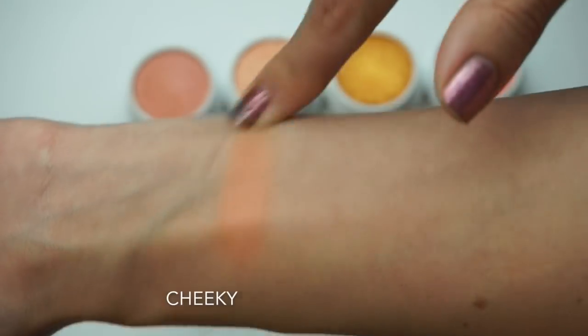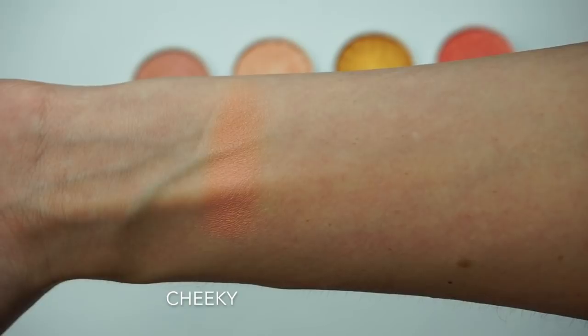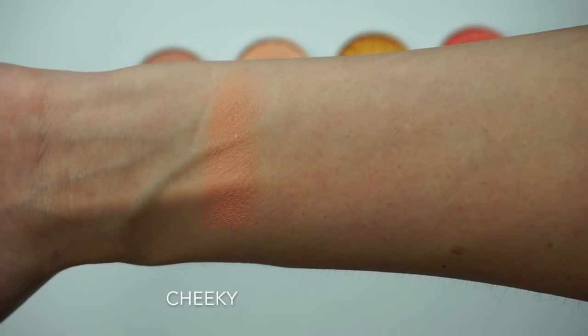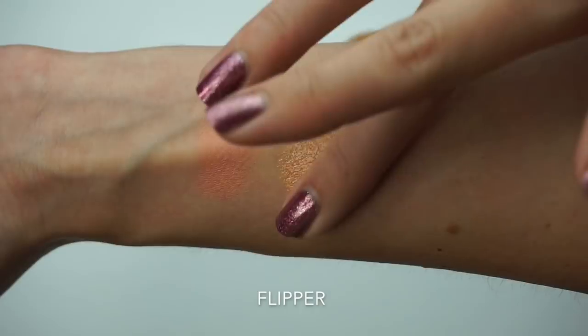I love this beautiful soft pinky coral to use as my transition shade for a lot of these other bolder colors. This one also plays really well with neutrals, so it's just a very versatile shade. And I do tend to prefer the satin finish Super Shocks over the mattes. Next up is Flipper. This one is a metallic finish.